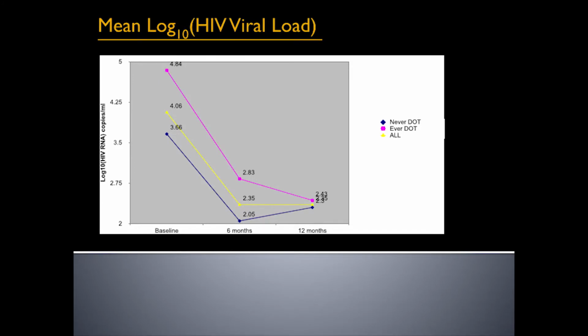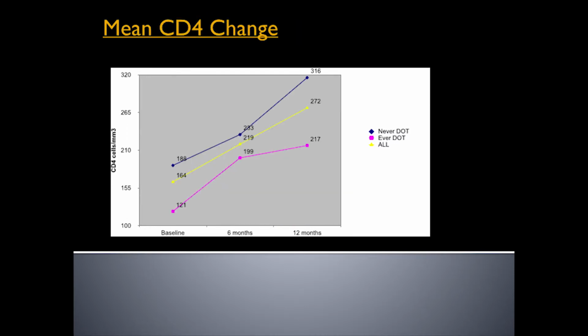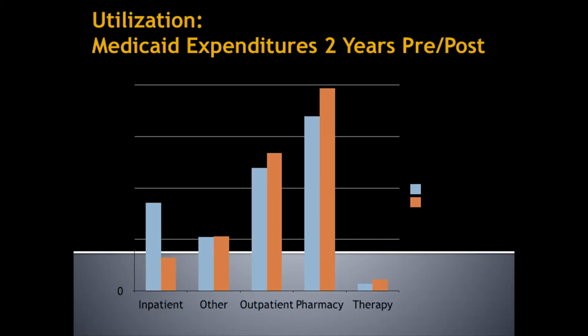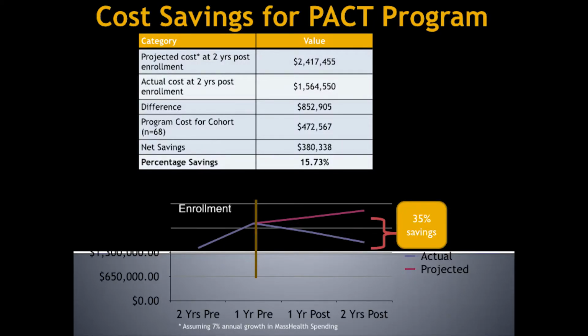So these are some of our results. It's not rocket science. You help people adhere to their meds and get to the doctor. You see their viral loads go down. You see their CD4 counts come up. And we've seen over and over again that in taking this approach, you can actually see reduction in expenditure. So we did an all medical expenditure analysis using Medicaid data and saw that within 2 years, there was about a 60% decrease in hospitalization, all hospitalization, not just AIDS-related hospitalization. Obviously, an increase in use of outpatient and pharmacy services, but this was offset by the reduction in inpatient costs. And when we did an analysis, we saw that there was about 16% net savings to Medicaid.